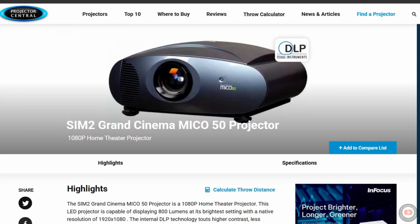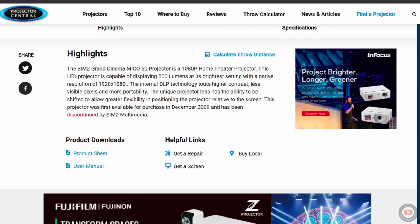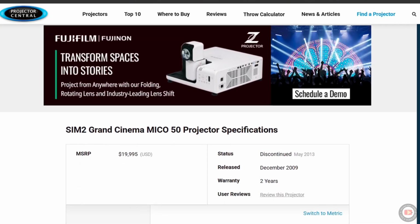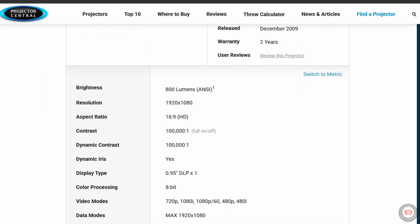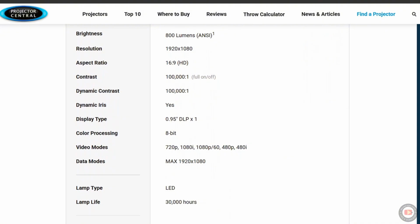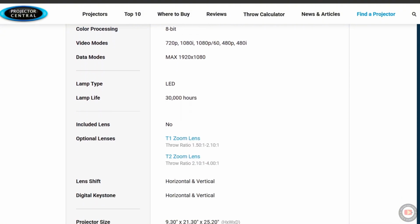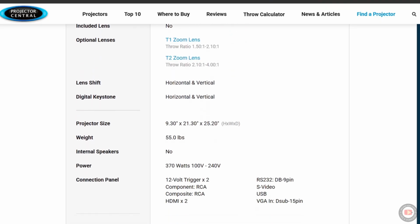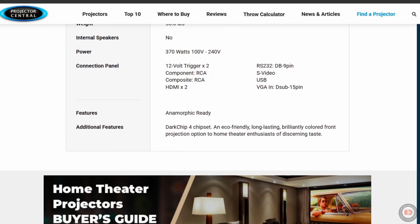Now, the Sim2 Mico 50 came out around the same time as the HT5000, but it was considered a more budget-friendly one-chip DLP projector versus the HT5000's three-chip DLP projector. That was more of a flagship in the HT5000, and the Mico 50 was more of a budget entry-level projector from Sim2. I ended up paying $500 for a lot of 5 projectors altogether. So when you break that down, I paid $100 for the Sim2 Mico 50.